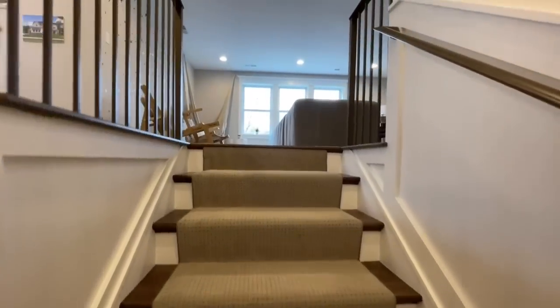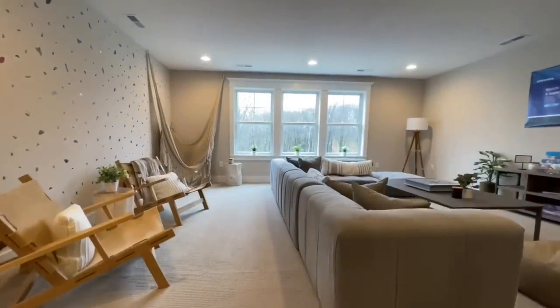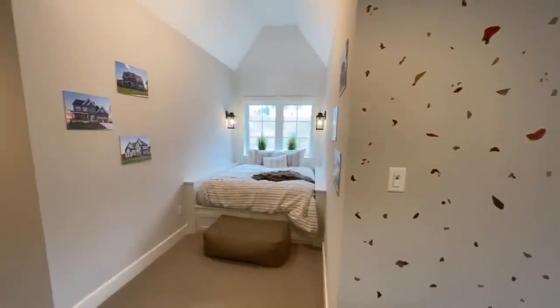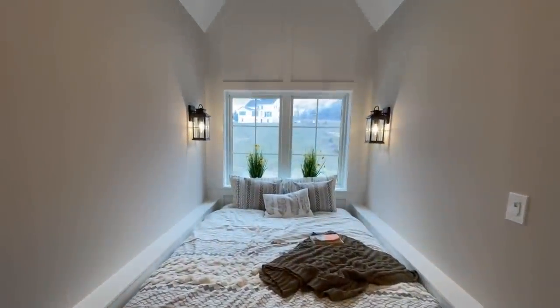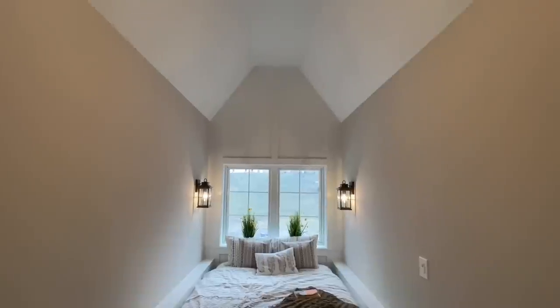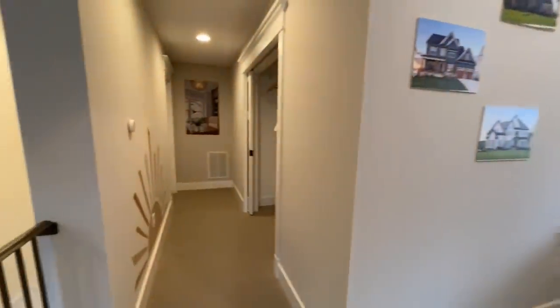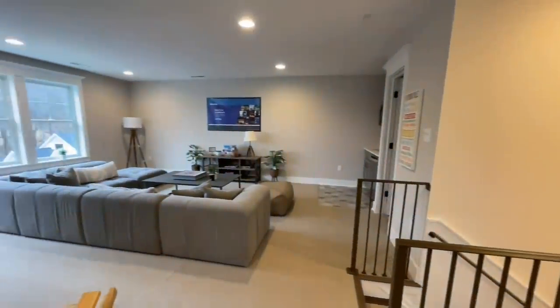And up here, this can be a whole number of things, but right now it is currently set up as kind of like a theater room. It's got this fun little day bed over here in the corner. Like this is the top of your tower right here. I mean, not the actual one that's over the garage, you know what I mean? But it looks like it, you know what I mean?